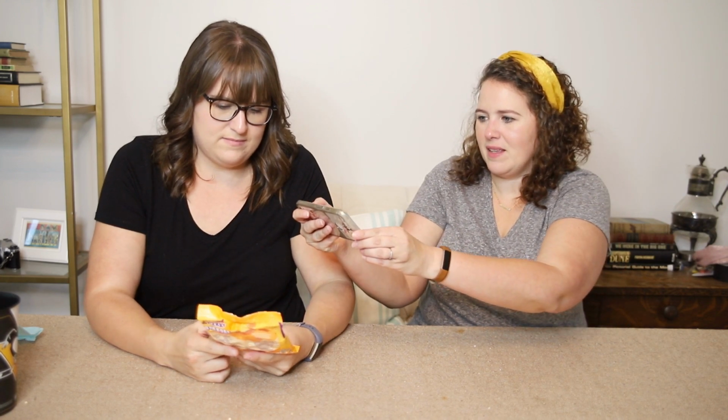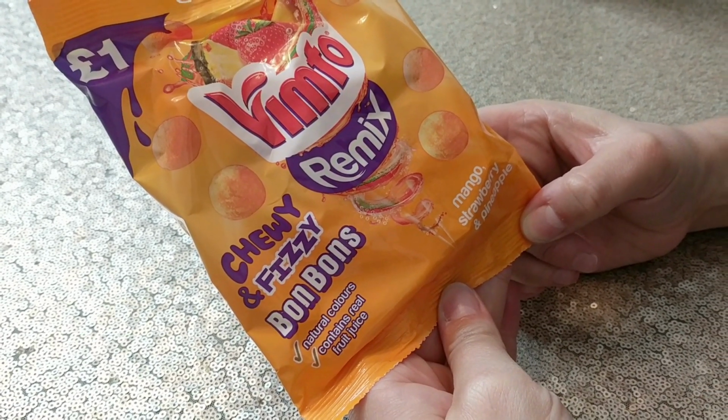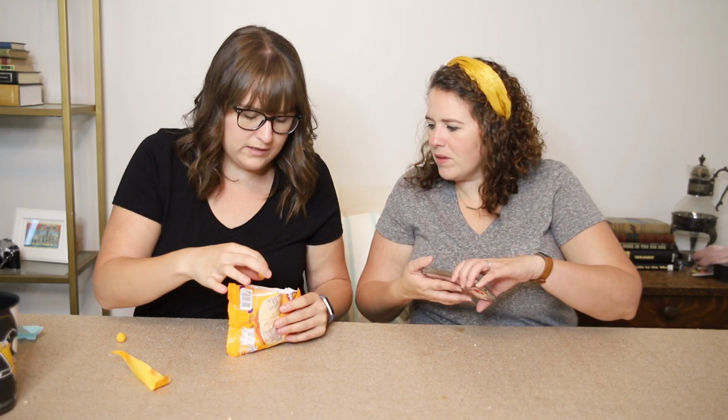Next. Okay. We're gonna go with these. All right. For the remix. These are Vimto Remix Chewy and Fizzy Bonbons in Mango, Strawberry, and Pineapple. Interesting. It's kind of all stuck together. They got a little melty. Oh, I should open from the other side.